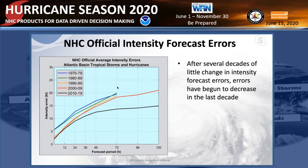This is a similar chart showing the decadal progress in intensity forecast error. For many, many years, and almost up until the last few years, we've always talked about how the track forecasts were getting better, but the intensity forecasts really weren't getting any better. And you can see here that from the 1970s all the way through the first decade up through 2009, the intensity forecast errors were getting better, but by very small amounts.